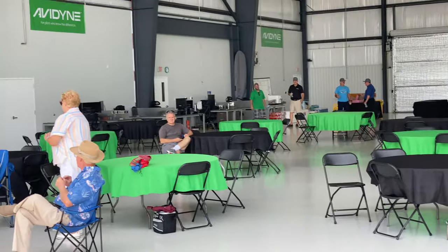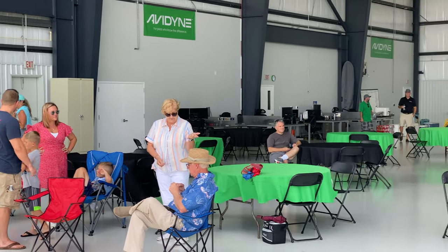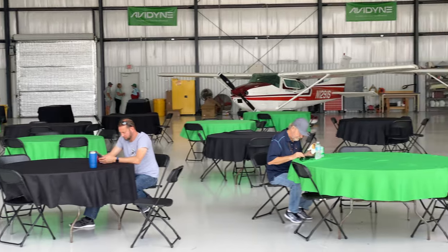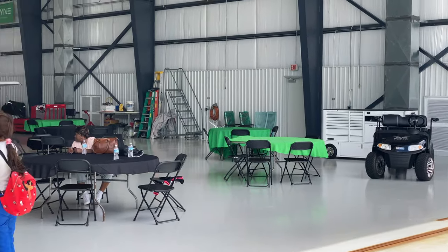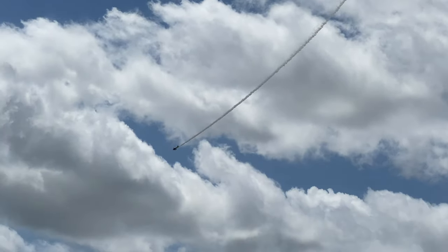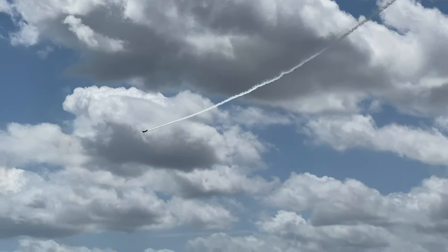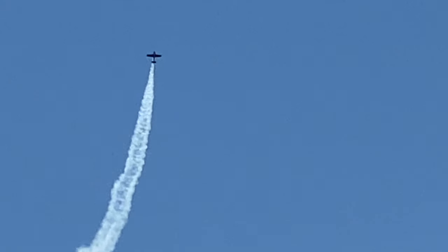Here is the Avdyne hangar filling up. Folks here to watch the air show. They're watching it in the shade. Okay, here's Mike Goulian. We saw him warm up, and just amazing what he can do in that plane.